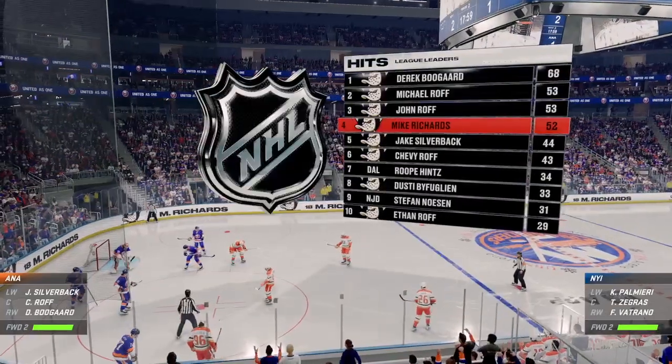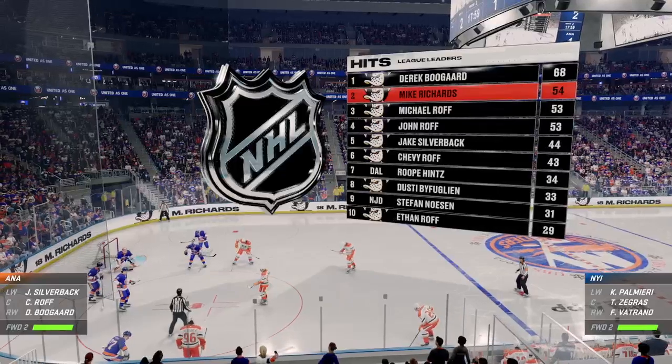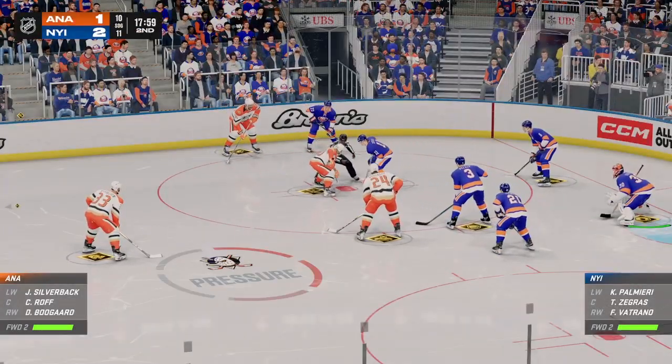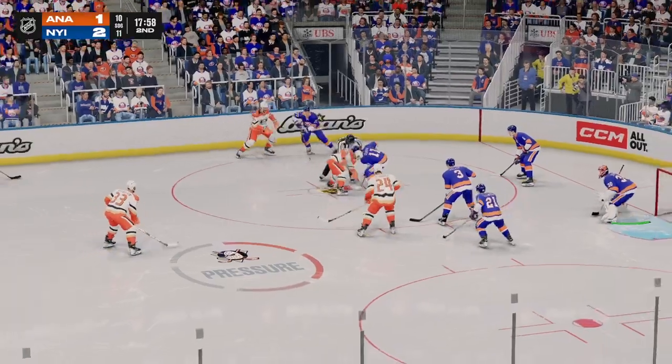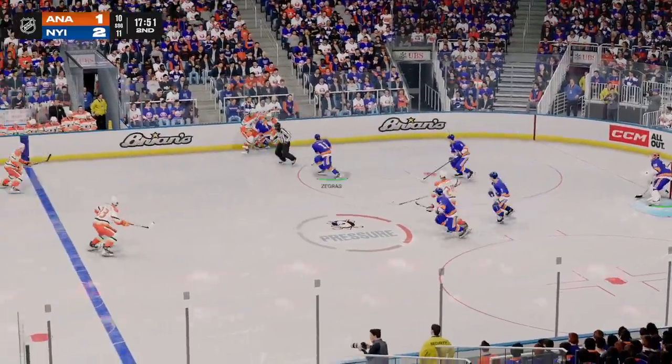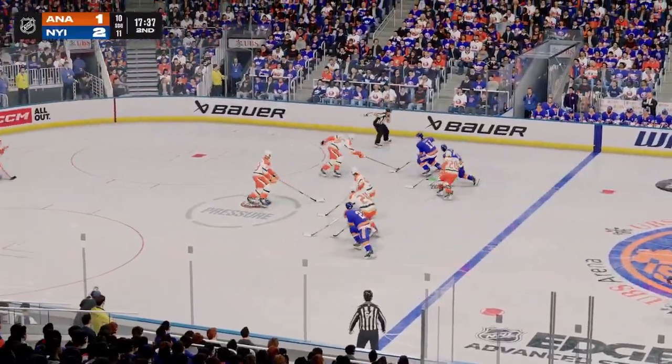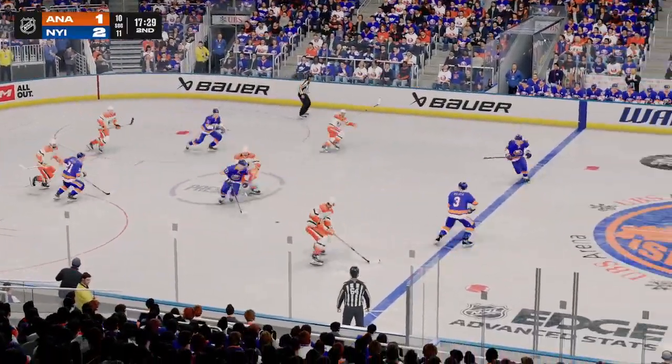Lots of hockey left to be played in this period. We've got a 2-1 game. The Ducks win the draw. Now let's see what they can do with it. Right up the gut into the offensive end. And that pass is redirected.